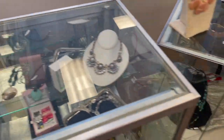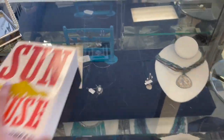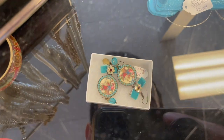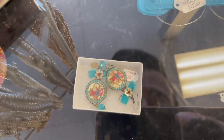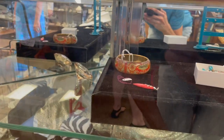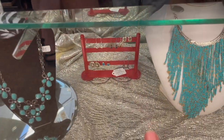Some jewelry. Oh wow, it's empty. Usually this is filled. Oh, look at those. That's pretty. $30. It's cloisonné. Is that cloisonné? Oh, I don't think so. The sterling silver.